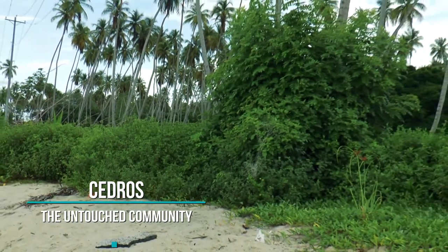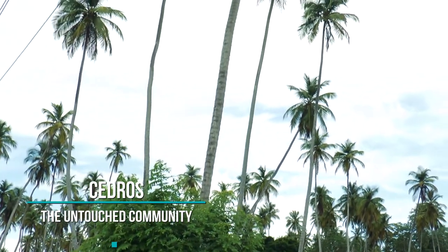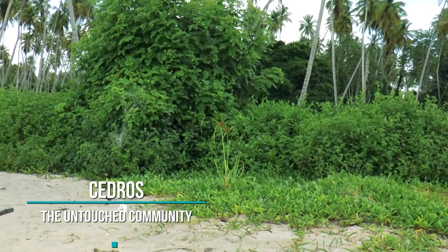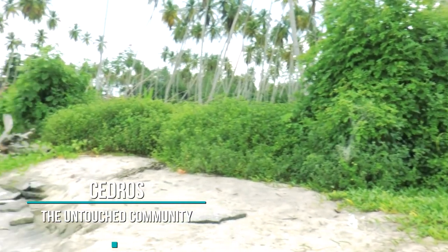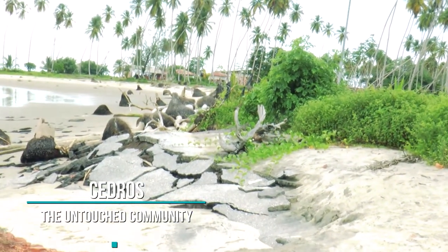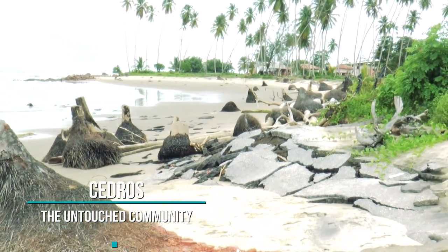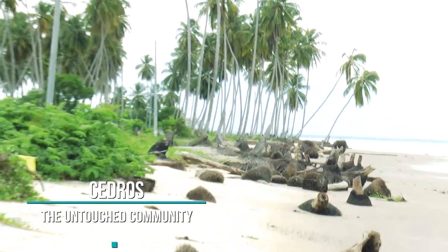Here used to be a village, an estate. They used to have their own playground, savannah. Here used to have the lighthouse. The lighthouse was taken away by the seawater. And the lighthouse used to be a good landmark for the fishermen at Cedros, where they used to see the light at night and they would know their location deep out in the ocean. And there is a lot of land being taken away at this point.